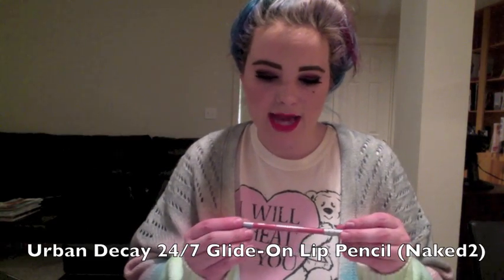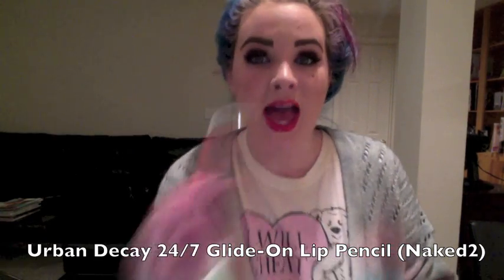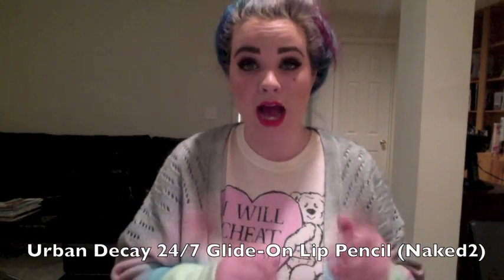So the last makeup item that I have for you guys is this Glide On Lip Pencil by Urban Decay. And I don't know about y'all, but I have not ever in my whole life worn lip liner. I always thought it was kind of like a Chola thing, like the dark eyeliner with the lighter baby pink lip color. I feel like that's really stereotypical, and I don't mean to offend anyone. That's just what I thought of when I thought lip liner.